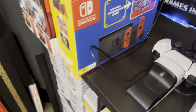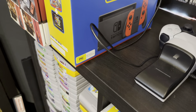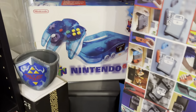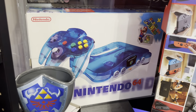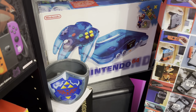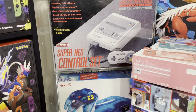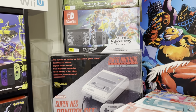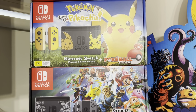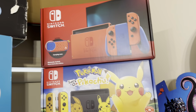And we've got this recent Mario bundle Nintendo Switch, it's not an OLED, they brought out not long ago. As we can see here, tucked away nicely, I did this recently as well, we've got this brand new sealed graded Nintendo 64 from Europe. How beautiful and cool is that? Above that, just a plain Super Nintendo. We've got the Super Smash Bros. Switch. We've got the Pikachu Let's Go edition and the red, some people call it the Spider-Man edition.